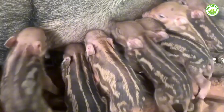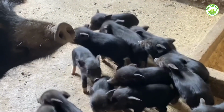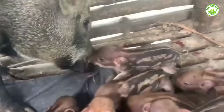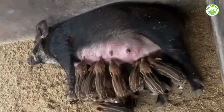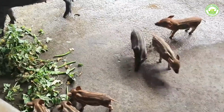When piglets are born, they stay close to their mother. This early bonding time is important because they feed on her milk, which gives them the strength they need to survive. Farmers make sure the pens are warm and dry. A clean space protects the piglets from infections, and enough room lets them move around freely without stepping over each other. During these first few weeks, care is everything.